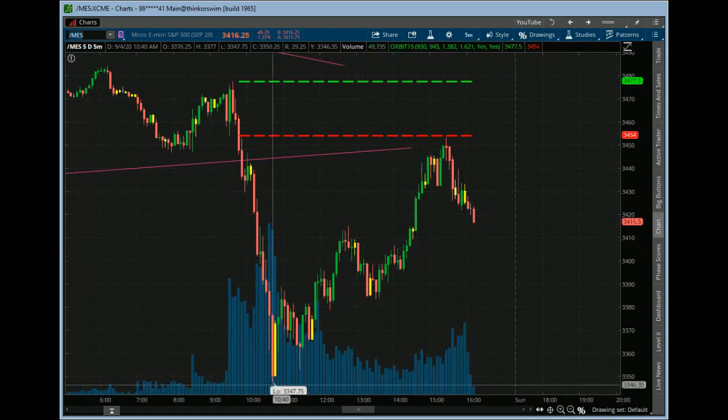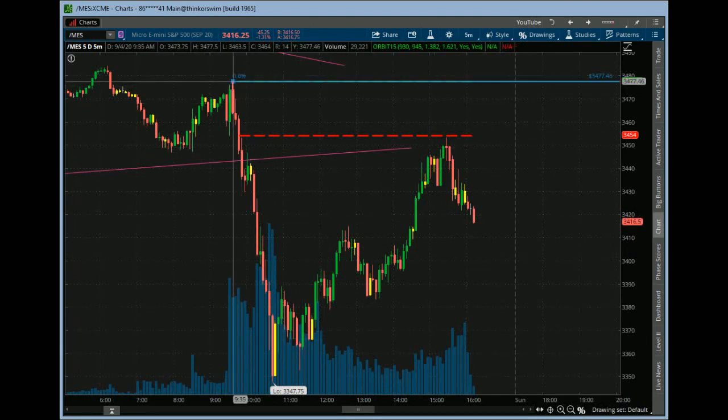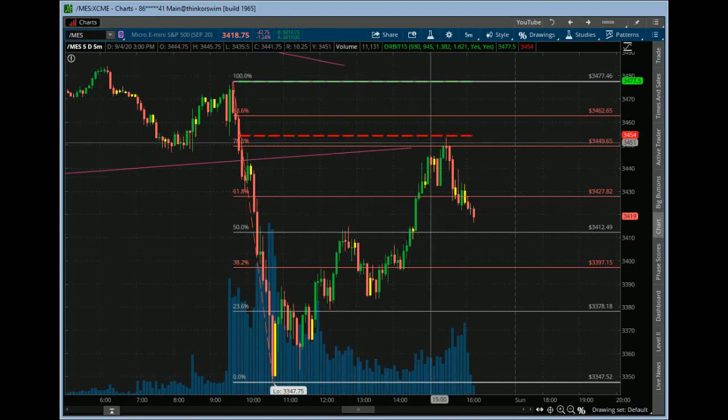MES, same stuff as well. A couple of these bounces were pretty interesting here. I'm not going to put the levels on here, but if you go to the drop right here, this was a nice 50% retrace, a very shortable area for at least a little bit of a day trade type move. And then we finally got up to the 786, which also corresponded with that 15 ORB low area, and then we moved down off of that too.